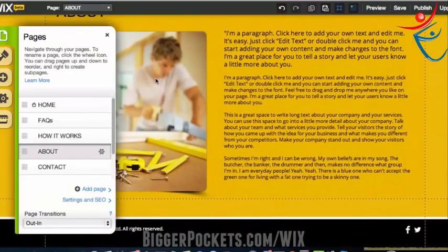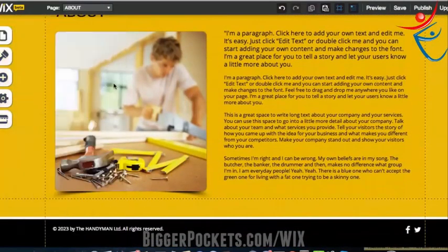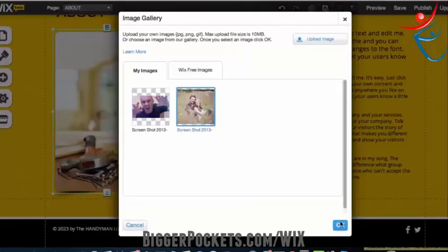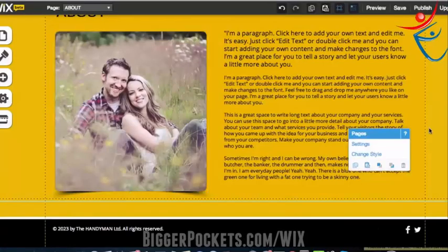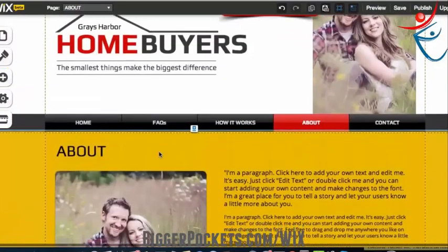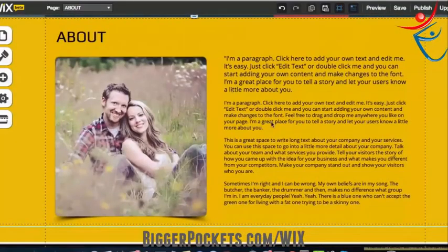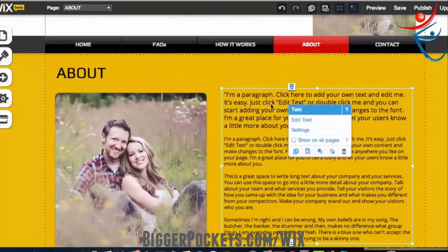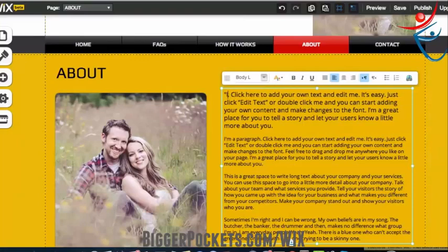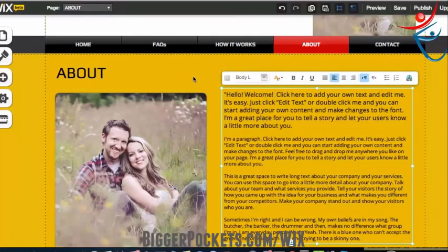Now I can go to my about page. I'm going to want to change that picture later because obviously that doesn't really fit with me. So I just hit change image again. Let's use that same one again. Oh, look at that, nice picture. Now we have our about page looking better. Obviously I want to edit all this information here. I can do that just by double clicking, and now I can change things. Hello, welcome. And I will fill that out.